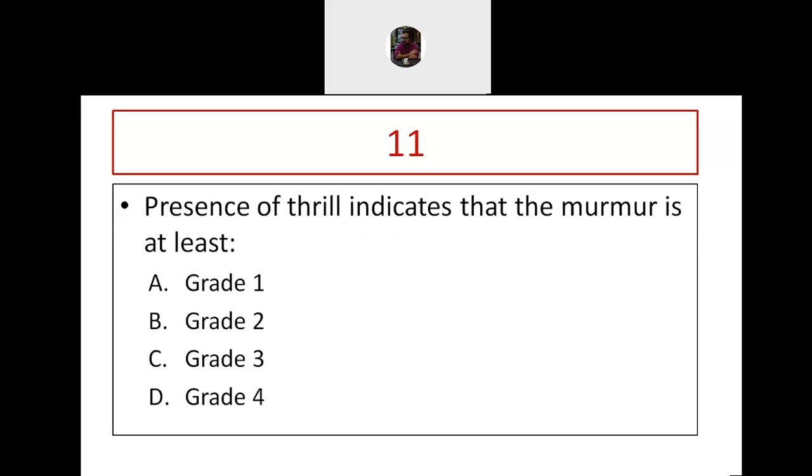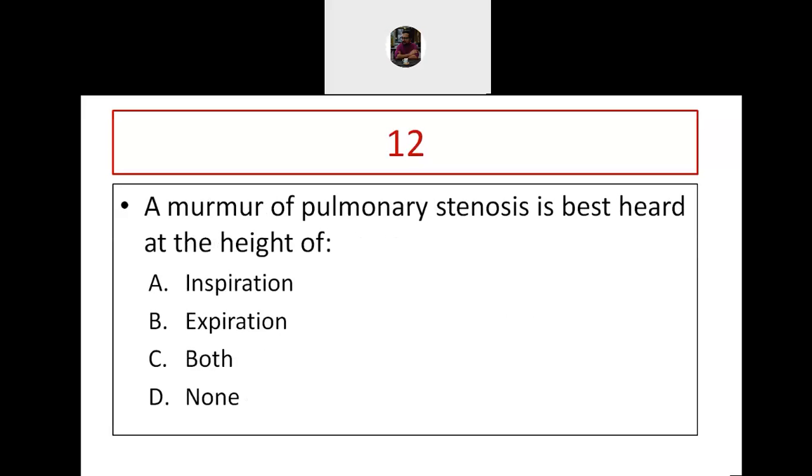Very good. While holding the breath after inspiration. Presence of thrill indicates that the murmur is at least of which grade? Answer is D, grade 4. Absence of thrill is grade 3 and presence of thrill is grade 4. Very good.